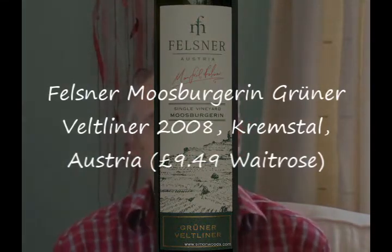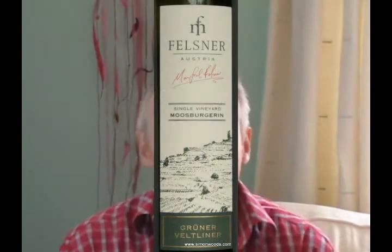Now, Gruner Veltliner is a grape that is grown in a few countries in Central Europe, but Austria is the mainstay, and I can't remember seeing too many great ones, any great ones indeed, outside Austria. But watch this space, because New Zealand's planted a bit, and I think some people did their first vintage with it there in 2009. So watch for it over the next couple of years. You might see a few creeping onto the shelves.